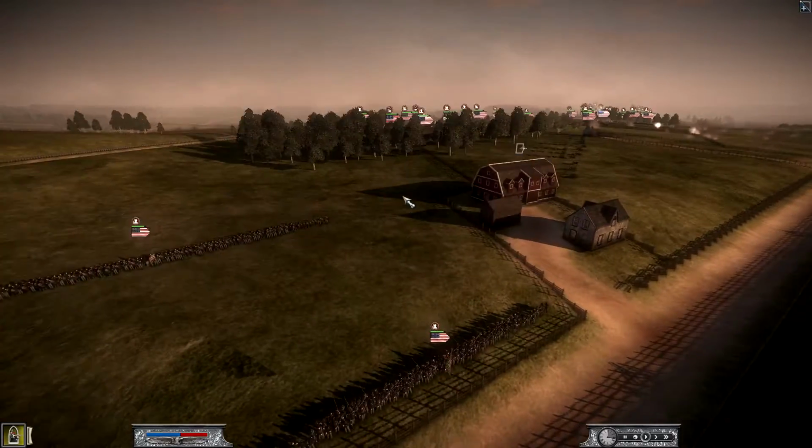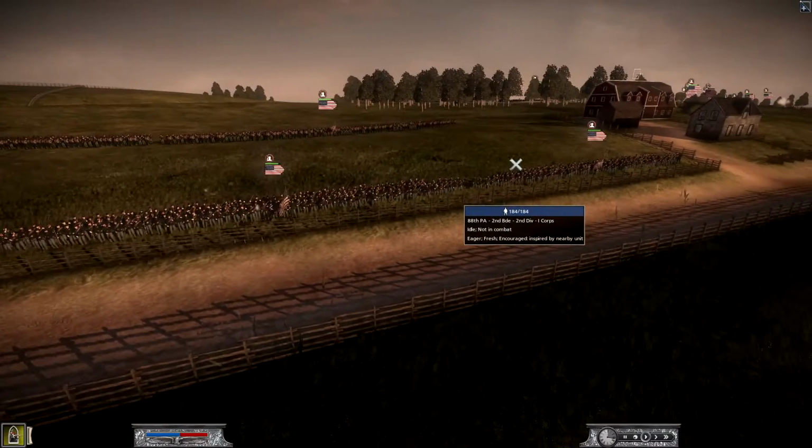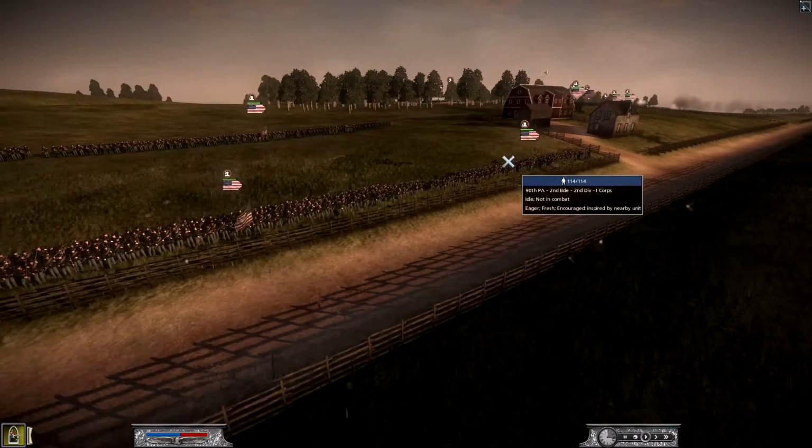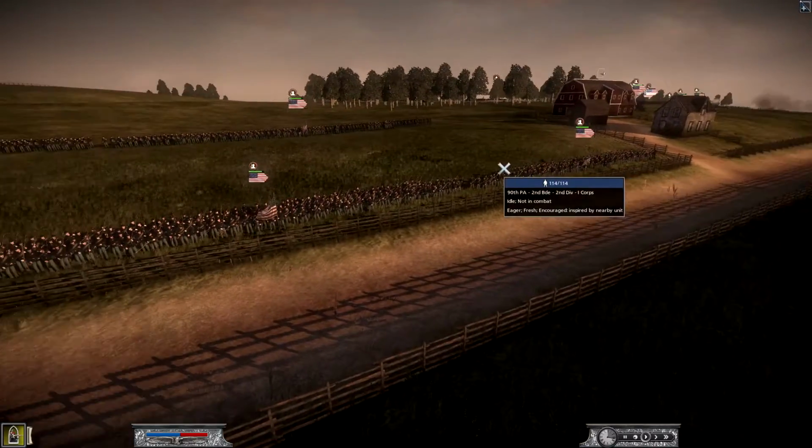As you can see here, you're going to see a lot of refreshed troops. There's no fresh troops here. There's no reinforcements. These same poor guys who are moving here to get a break are going to have to take on Pickett's Charge now. Maybe they're like that, so they got another chance to fight, right?